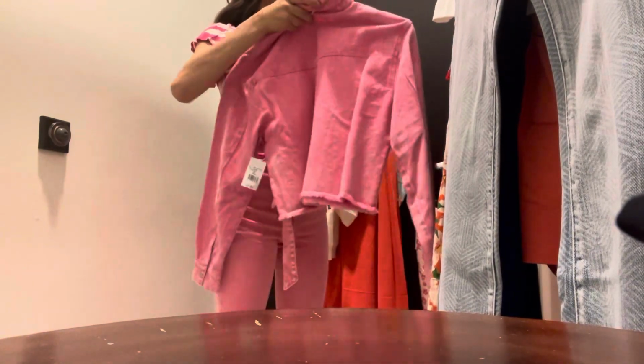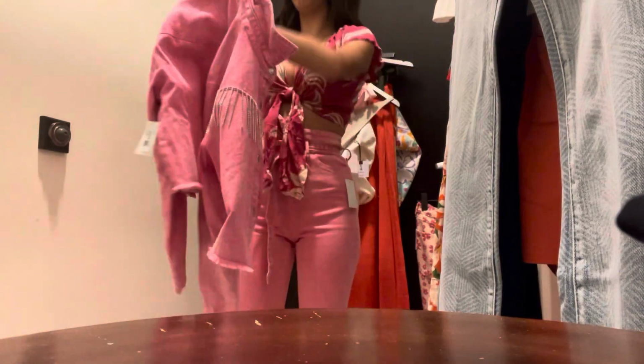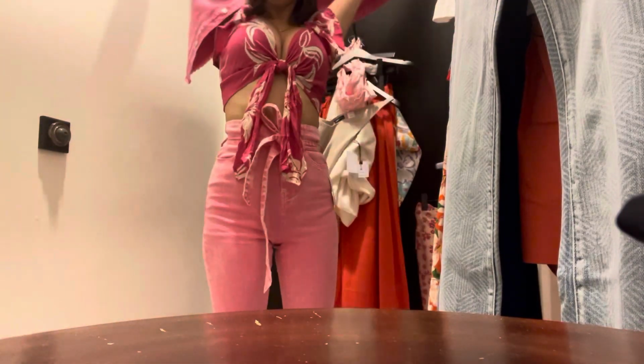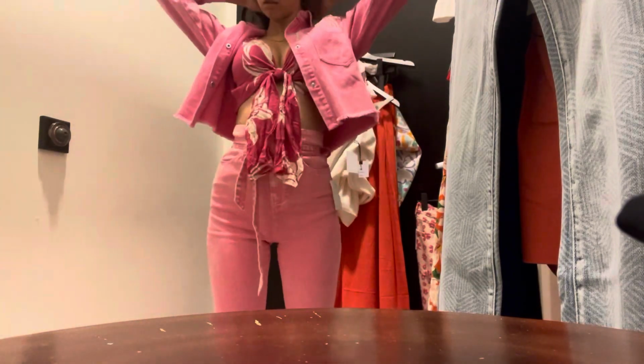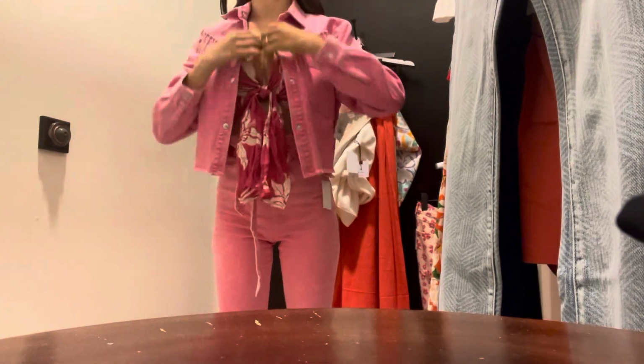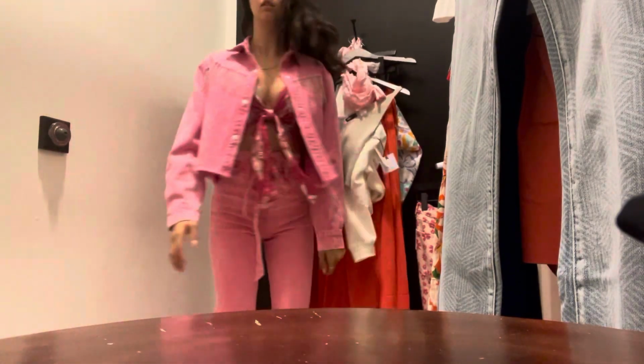Okay, but then we found this jacket. Jerry found it for me, so thanks, Jerry. But look at this. It's almost the exact color as the pants. Otherwise, I would have had to get both of them to make the outfit complete. But look at this. It's so pretty.